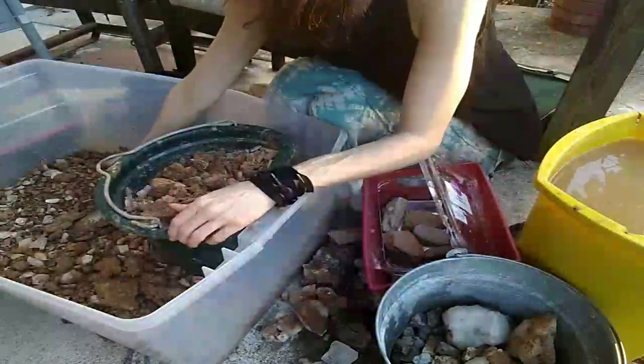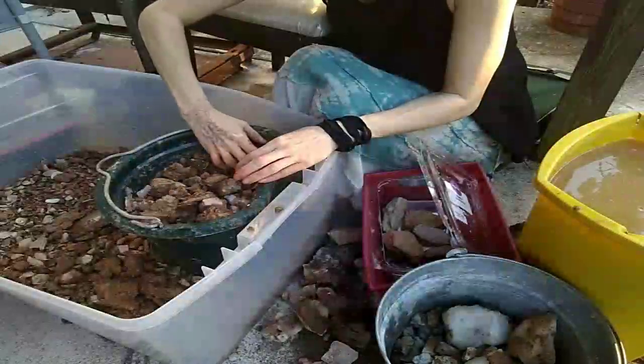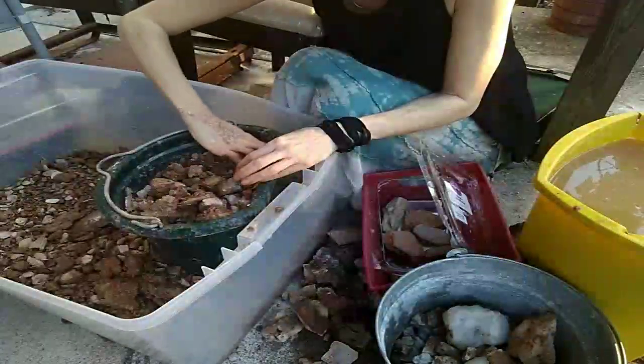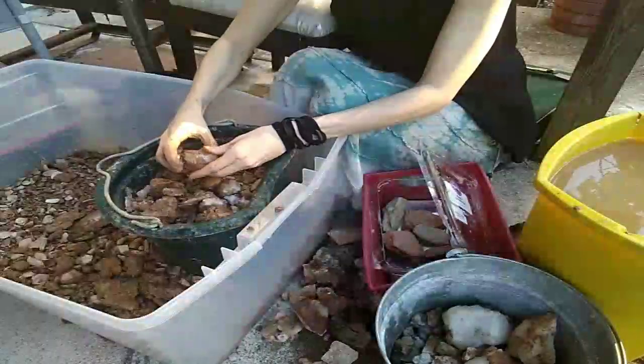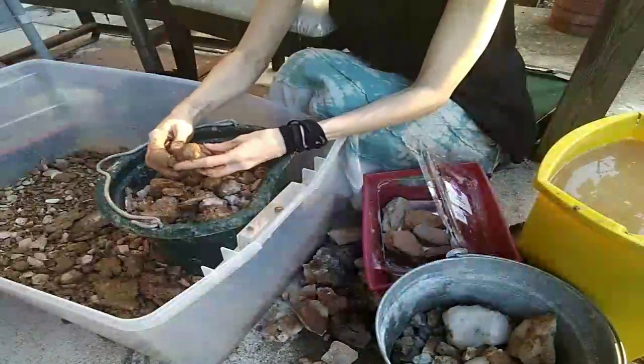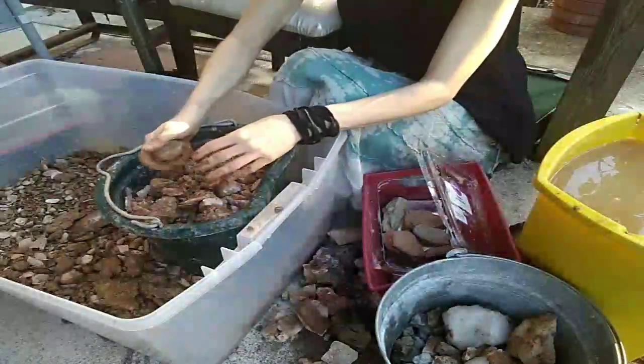Okay, so I'm not sure how much of this I can go through till these guys soak. They're pretty full of clay. Ooh, this looks like a neat one.